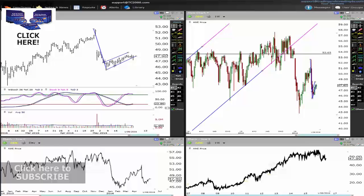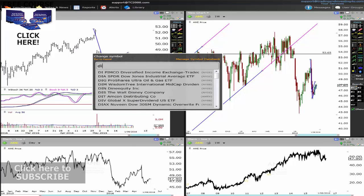AIG, we talked about that a while ago. AME is holding up as well too. So there's actually a couple of different ones that I like. I also like Disney as well too, guys.